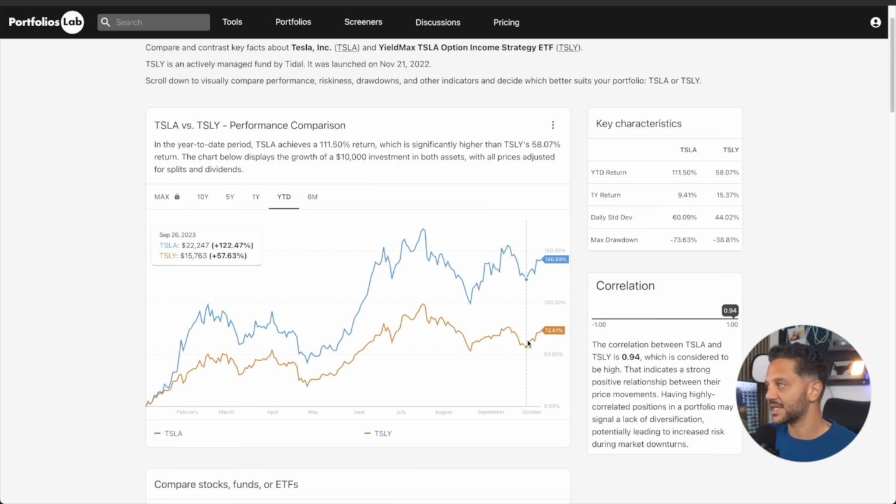So obviously Tesla has had a crazy year to date, because if you remember, Tesla did hit a low of 101 last year, and now it is currently trading back in the high 270s again as of the time of this recording. However, it's important to note, if we track these two charts, is there ever a point in time where TSLY is significantly more money making than Tesla? The comparison, almost at no point is TSLY above Tesla in terms of gains.